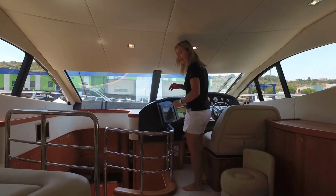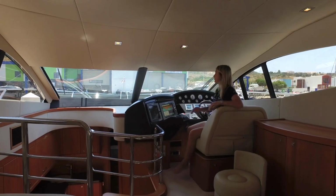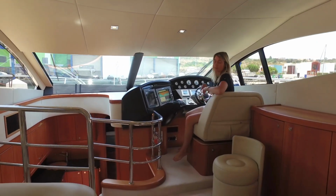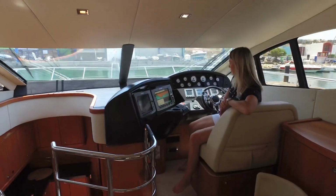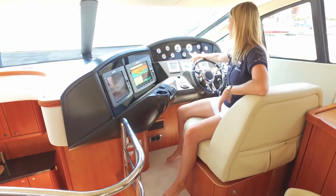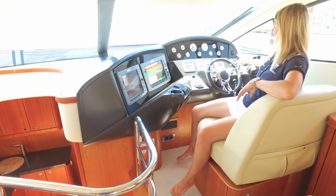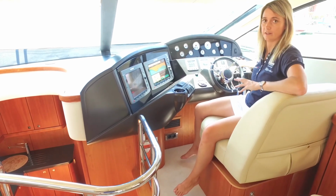So the lower helm is situated on the starboard side in this area. You've got these lovely deep windows, an electric opening window on the starboard side as well. Two Raymarine E120 chart plotters. You've got your Raymarine speed, depth gauge and an autopilot. Engine hours, she's at around 760. And then bow and stern thruster on this side, super handy buttons to have when you're mooring in close quarters.